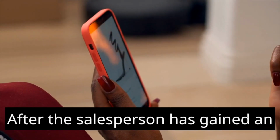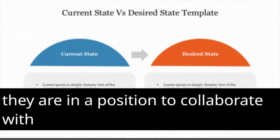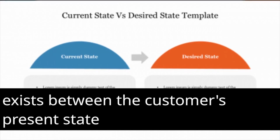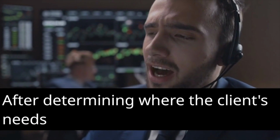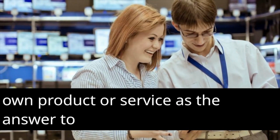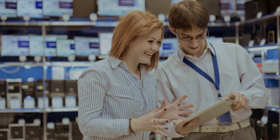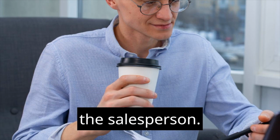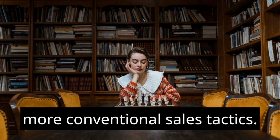After the salesperson has gained an understanding of the client's issues, they are in a position to collaborate with the customer to determine the gap that exists between the customer's present state and their desired future state. After determining where the client's needs are lacking, the salesperson may then provide their own product or service as the answer to the issues that have been raised by the customer. Because it is centered on the requirements of the client rather than the objectives of the salesperson, this strategy is much more successful than more conventional sales tactics.